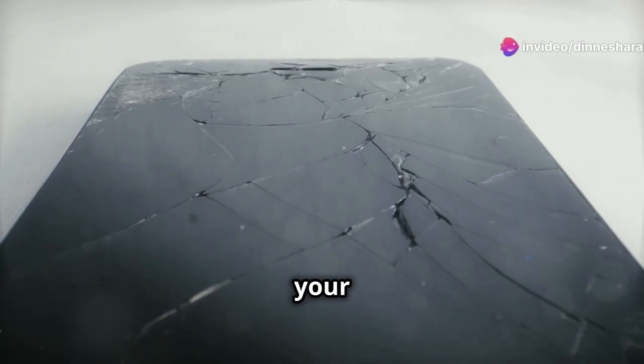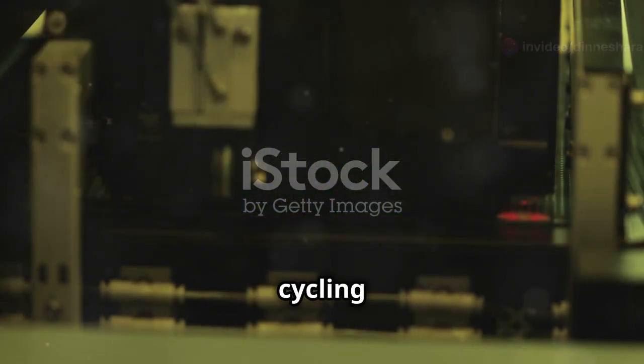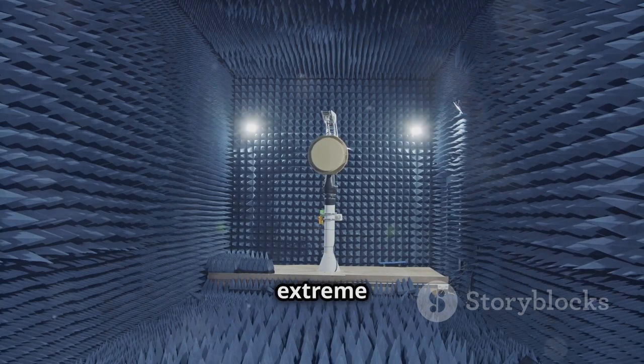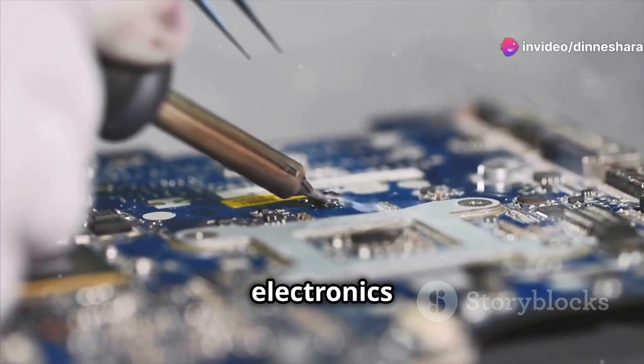Have you ever wondered how your phone survives a hot day or a freezing night? It's thanks to something called temperature cycling, a brutal test for electronics. Imagine putting your gadgets through the most extreme heat and cold over and over. That's what engineers do to make sure our electronics are tough.